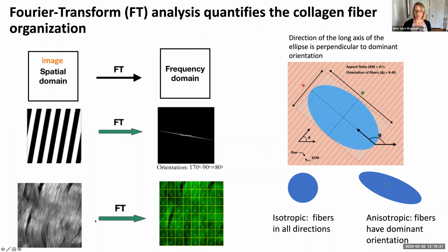And that ellipse would tell us that there's some dominant orientation, but there's still a range of orientations within that image. If this ellipse was instead a circle, then that would mean that the fibers are oriented equally in all directions. We would call that isotropic. If we get an ellipse, we call that anisotropic. So we can take the shape of this ellipse and use that to quantify the orientation of the fibers in our image.